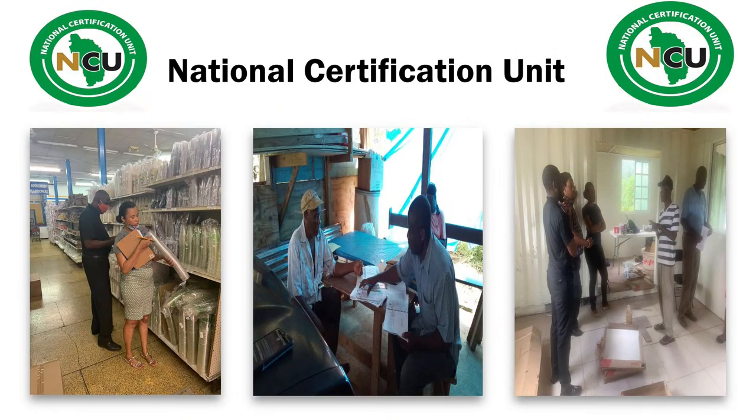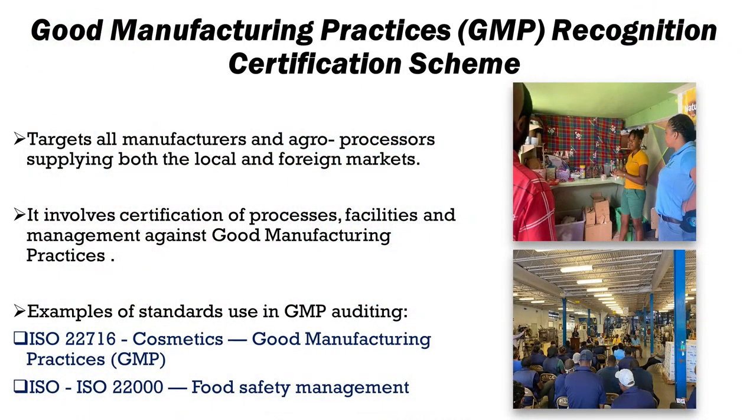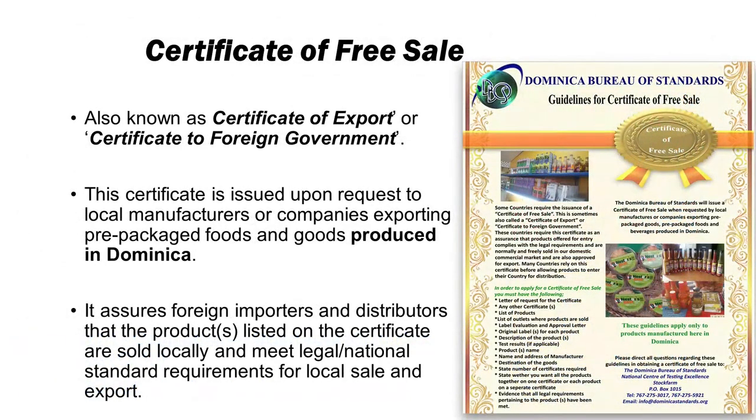And lastly, we have the certification unit, which is responsible for various certification schemes, such as the biodegradable scheme, the GAP farm certification scheme, the good manufacturing practices scheme, and so on. As it relates to the manufacturing sector, they have the good manufacturing practices scheme, which recently, as you know, we certified the DCP successors in GMP. And also they're working with different manufacturers to get them GMP certified. Also they issue a certificate of free sale, which can be used for export by the local manufacturers.